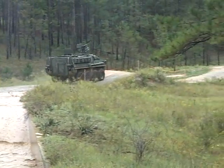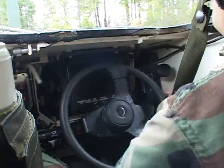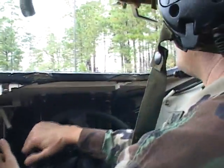Because when the driver is done for the end of the day, he has a better working knowledge of how the vehicle maneuvers and operates. Plus, he gains a lot of experience on the truck itself.